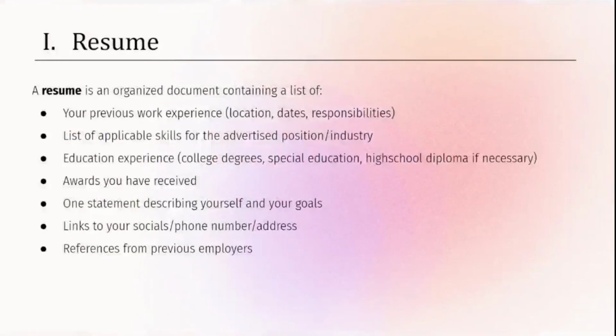All right, first of all, resume. A resume is an organized document that contains a list of your previous work experience and what you did there, for how long, where it was located, and the name of the company. It also lists applicable skills for the advertised position or the industry, like different programs you've worked in, whether Microsoft Office, Maya, or other 3D programs. Companies actually have keywords in their systems that they scan resumes through, so listing all the things you're very proficient in is the best way to get the most eyes on you and your work.